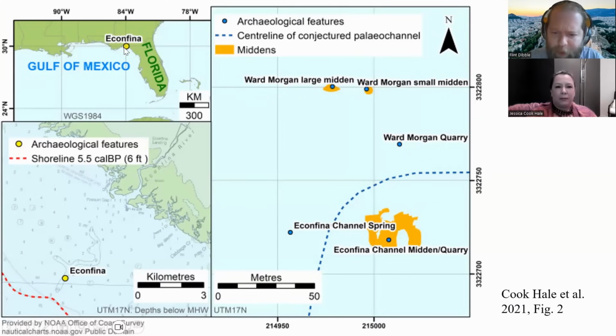It's in the same area as Osceola, where we just were, off the coast of Florida in the Gulf of Mexico. That's right. And so this just gives everybody some locations on how far off the coast it is. And then the dotted red line is the shoreline from 5,500 years ago, give or take.